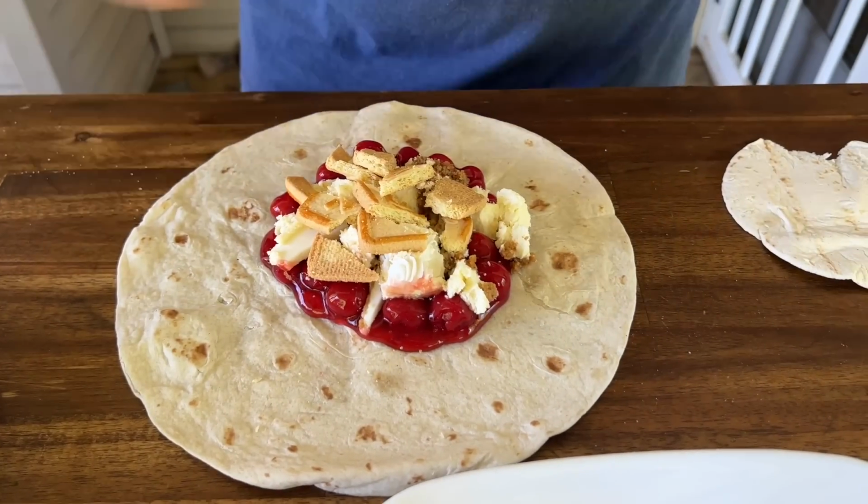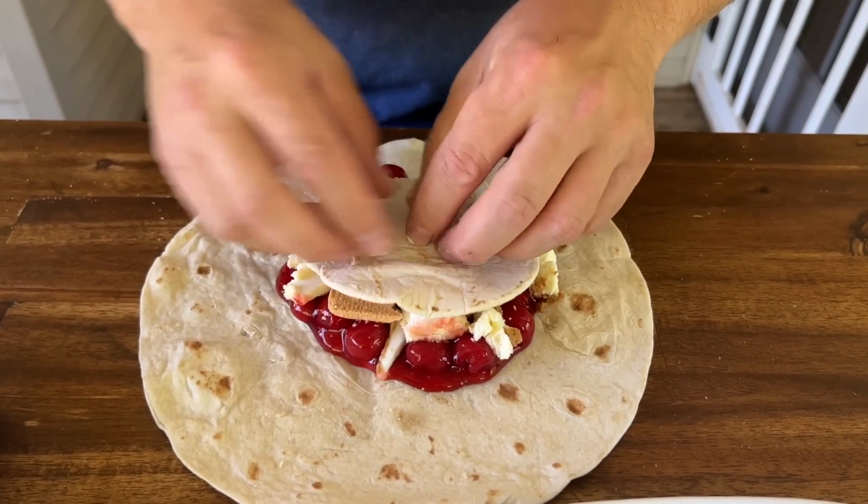Okay. Put that tortilla right over top of it. And then we're going to fold.